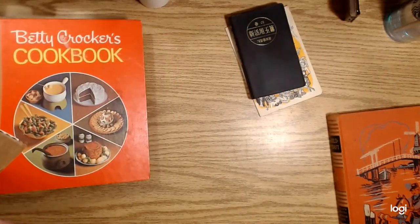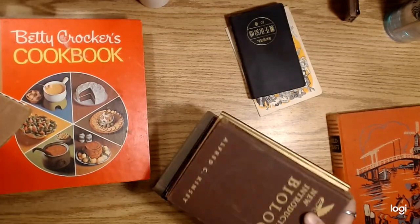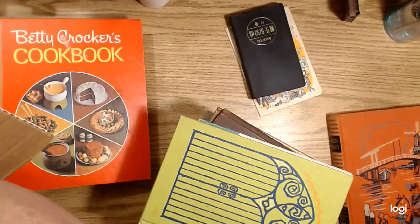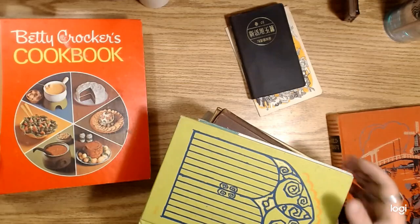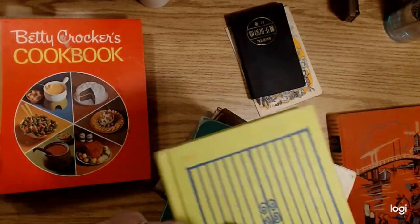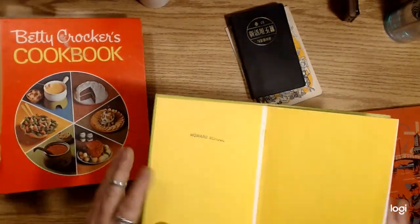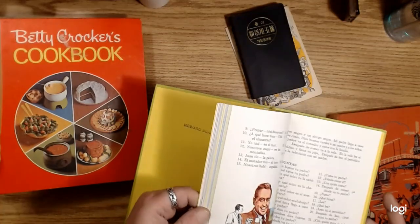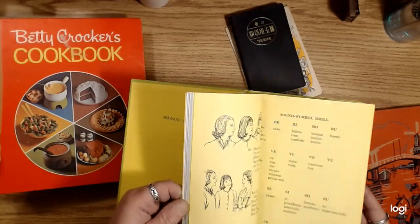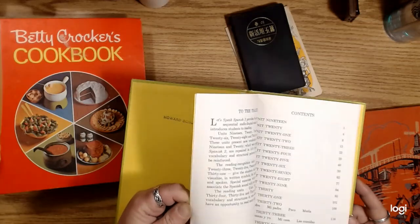So some of this stuff, if I just really don't think anybody is going to want it, it goes back to the recycling bin or to the thrift store. If it's just really trash like this, nobody wants that. I mean, maybe, but I'm not going to take the time to try to sell it, really. You know what I mean?